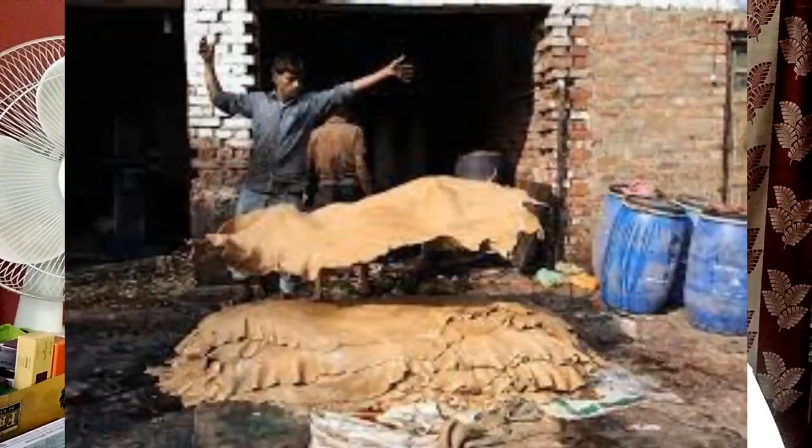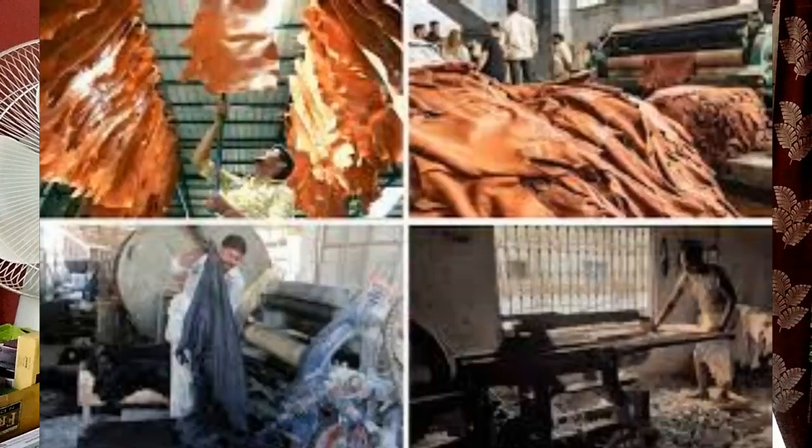Now we are discussing leather and rubber business ideas. In that, today we are discussing how to start a small scale tannery, that is a leather processing unit. Tannery means a leather processing unit. Starting a tannery or leather processing unit is a lucrative business in India.